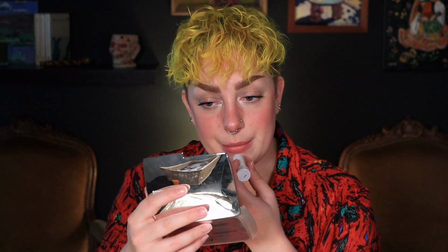I have a few things that I just kind of want to throw on because they are balmy and feel nice and look great. Something that I shared actually in the first video that I did in this space. This is the Physicians Formula Organic Wear Tinted Lip Treatment, and this is in the color Love Bite. This will act as a little base color because it is the most pigmented lip balm I own.